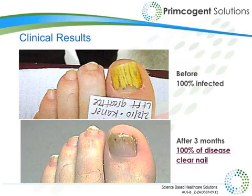Here we see the final image taken from the pilot investigation. This was a toe classified as being 100% infected, as evident by the yellow discoloration laced throughout the entire nail plate. Subsequent to single Lunula treatment, the independent clinics evaluated the toe and determined that it was 100% clear, free of disease. This is evident by the removal of the yellow discoloration. This again was devoid of any adjunctive modalities, just a single treatment with the Lunula technology.